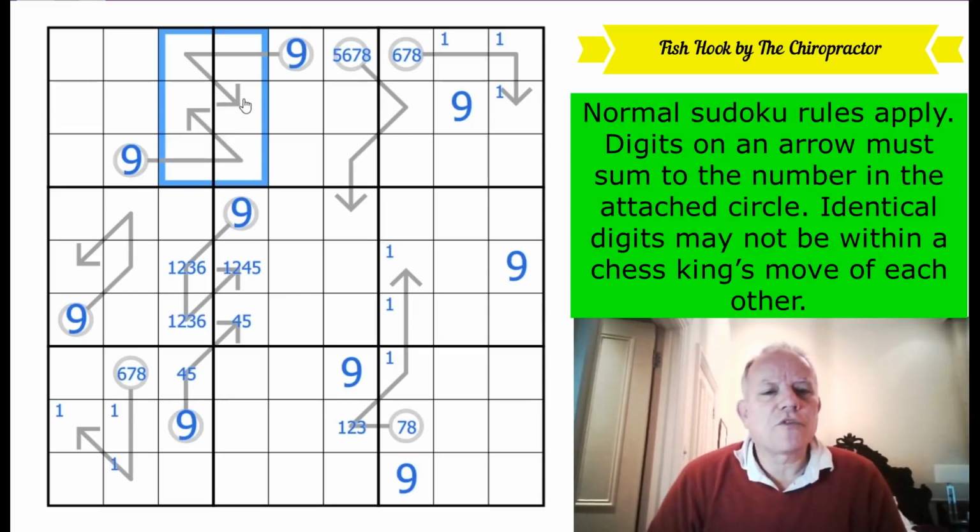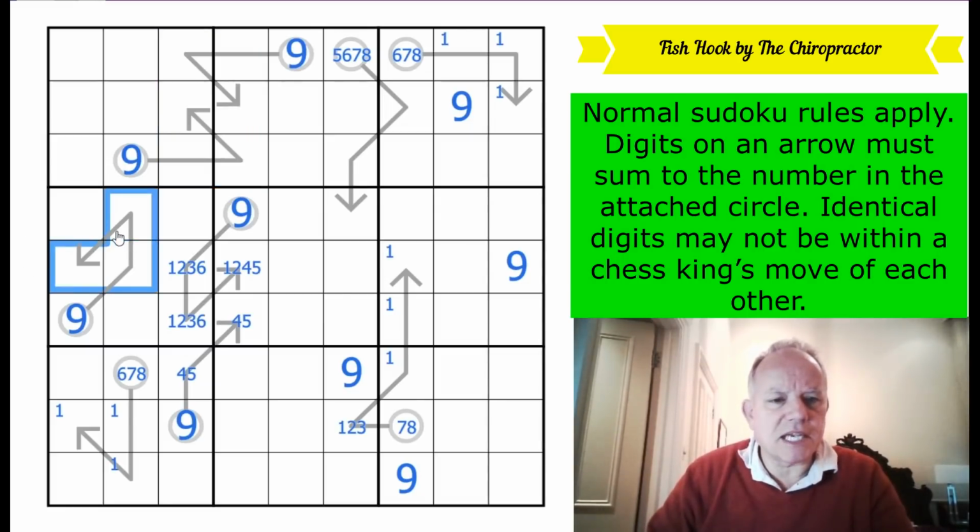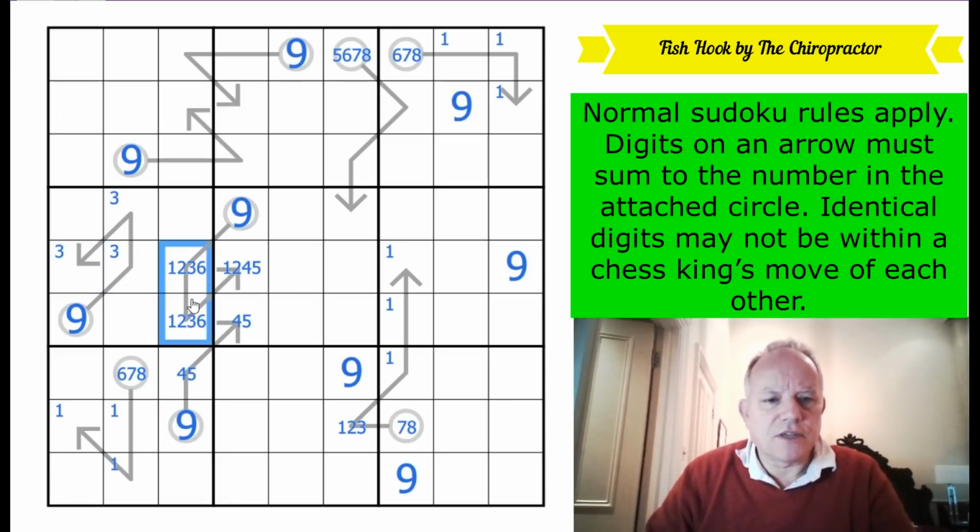So these are 1, 2, 3, 4. No, they could have a 6. It could be 6, 2, 1 up here. Either 1, 2, 3, 4, 5, 3 with a repeated 3, or, hang on, this can't be 1, 2, 6 now, or we'd have too many 1, 2, 3, 6s. Therefore, this is either 1, 3, 5 or 2, 3, 4, and there's a 3 in it. So there's not a 3 here.